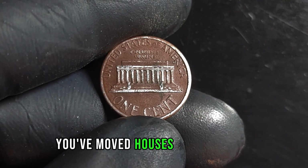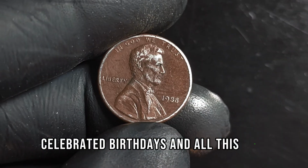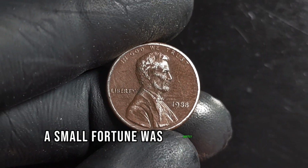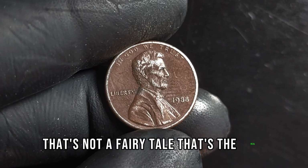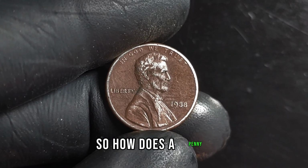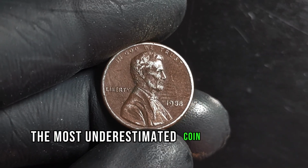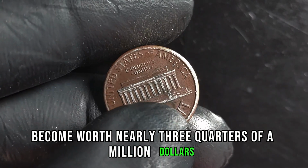Now imagine this. You've had that coin for decades. You've moved houses, changed jobs, celebrated birthdays, and all this time, a small fortune was quietly hiding in plain sight. That's not a fairy tale. That's the real, electrifying truth behind this seemingly ordinary coin. So how does a penny, the most underestimated coin in American pockets, become worth nearly $750,000?